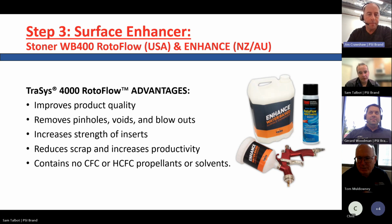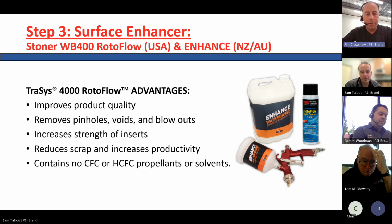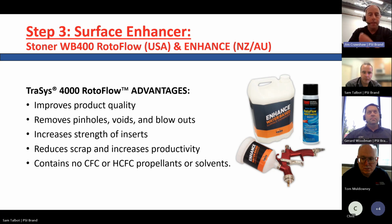So there, the typical advantages there, that it improves the product quality through the helping form in those hard form areas. Pinholes and voids are the most popular areas, but also blowouts where you're experiencing that. You get increased strength around inserts, so you actually get stronger formation around inserts, meaning that it's less likely to twist or deform. So ultimately reducing the scrap rate, increased productivity. Some kayak manufacturers actually will spray the underside of their hull up around where they have like the drink inserts and those sort of areas, just to help thicken and help form around those areas. So again, super healthy, no CFCs or HCFCs, or any of those dangerous propellants or solvents that you typically would see.